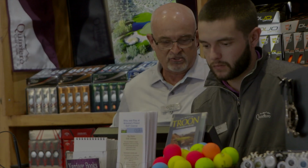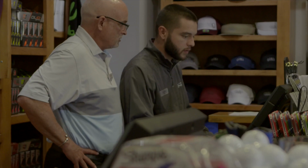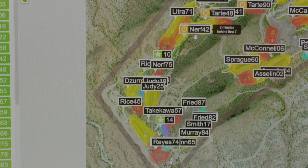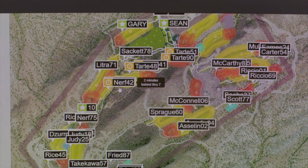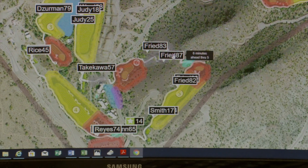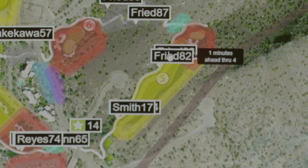All of our computers, when our clerks behind the counter are checking guests in or interacting with guests, that screen comes up and we're monitoring pace of play. We check on our guests. If we notice that they're falling a little behind, it's nice that their name lights up in yellow and it lets us know that they're falling behind. Nice thing is you can hover your mouse over the name and it'll give you a quick blip of the pace there, so you don't have to actually click it on. That's a cool feature that our staff really loves.